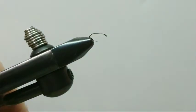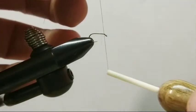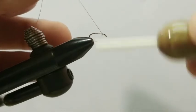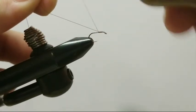Here we go. Secure the hook. We all know how we begin this, with a single wrap of thread. 1, 2, 3, and we'll take her back.